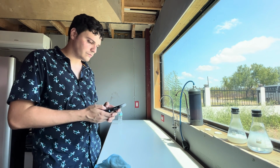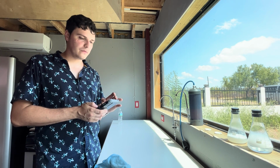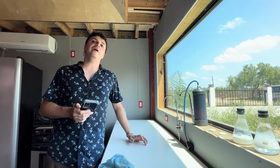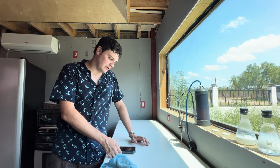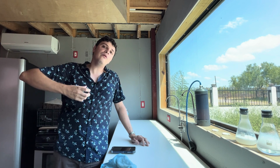What if someone has a well at their house and they're off the grid or whatever? Can this still be done for them? Most definitely. There's a different unit that we have for well water, and it includes an extra tank. What it does is it gets rid of all the iron from the well water. That iron is the biggest problem that people living with well water live with.